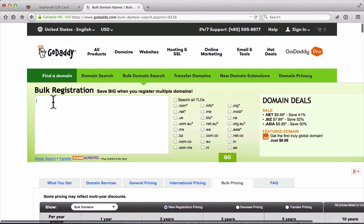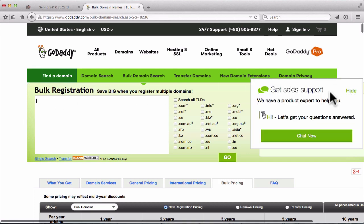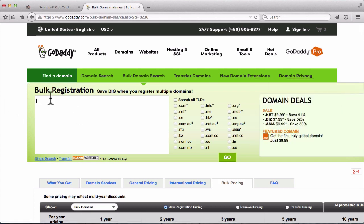So what we're going to do, let's just try coming up with a whole bunch of domain name ideas. And again, remember that you can't put spaces in a domain name. So make sure you run everything together. And we can just hide this little support window on the right. I don't care about that. So let's just come up with some ideas. We could do something like get Sephora gift card. And you'll notice there's no spaces in there. It's all ran together. And you don't even have to put .com, .net, or any of that. You're going to check that on the right. So just put the name right here. Get Sephora gift card. And we'll hit enter to go down to the next line.